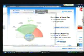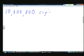Now, hopefully you're following this. Just in case you're not, let me go to my computer here on my printer example. Okay, this is a commercial printer, and it prints 10 million copies. So the first year, let's say you print 1 million copies.